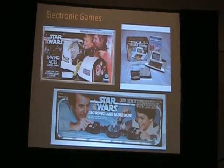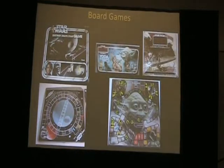Here's some electronic games. The X-Wing Aces on the top was a recycled game from another Kenner toy. They did that a lot. And then the two others are just some electronic games. I couldn't even explain to you how they played because, by today's standards, they're really crazy. Yeah, board games. There were quite a few board games.